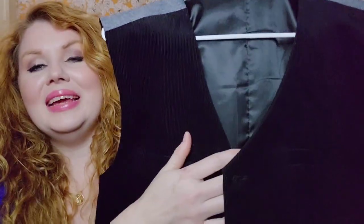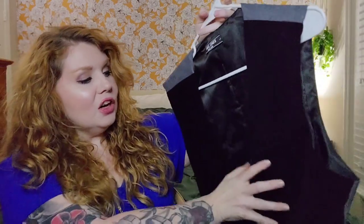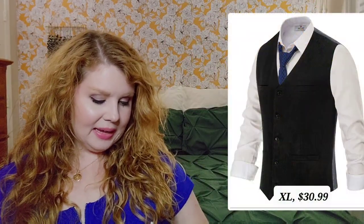So now we are at the last look in this entire haul, and I have for y'all this corduroy vest. So it is a black corduroy vest. You see that satin lining in here. Again, an extra large. I'm going to get you the material. So this one, the shell is 98% cotton, 2% polyester. The lining is 98% polyester, 2% viscose.